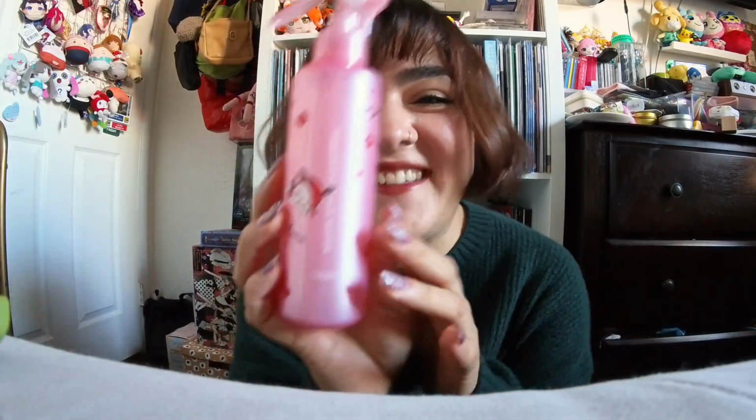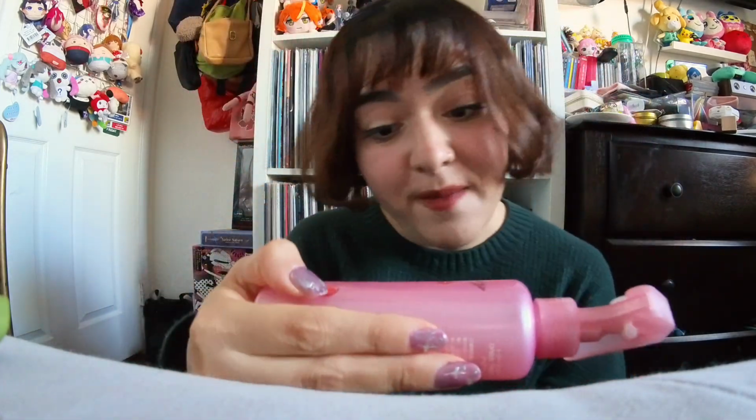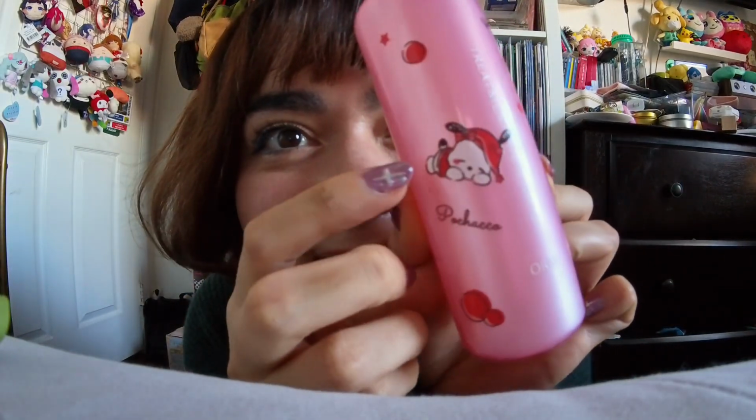We have more hair products. This is another very popular hair treatment. This is by Orbis, and it is their treatment hair water. Also has heat protectant, and look at little Pochaco right here.